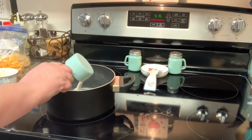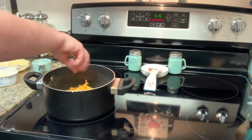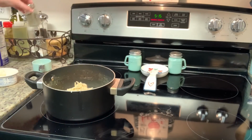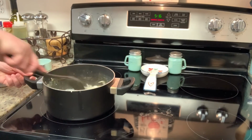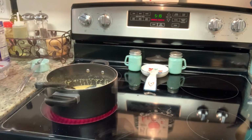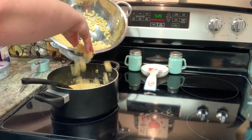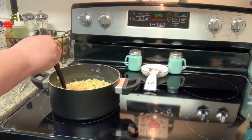In this pot, I've got it over about medium-low heat. I'm going to add in my butter, salt and pepper, milk, shredded cheddar cheese, cream cheese, and cream. I'm going to stir that until it's combined really well, and then just cook that over, like I said, medium-low heat until the cheeses are all melted. Next, I'm going to add in my cooked and drained noodles, stir that, and then that's it. You're going to set this to the side. The recipe suggests to let this sit for about 10 minutes to allow it to thicken up.